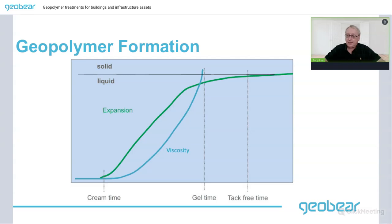So that is the basic process that governs how we can design with the geopolymer. We need to really know the shape of these curves so we can work out how much a given amount of polymer is going to expand into the soil and how quickly it's going to happen. So we need to know these things.